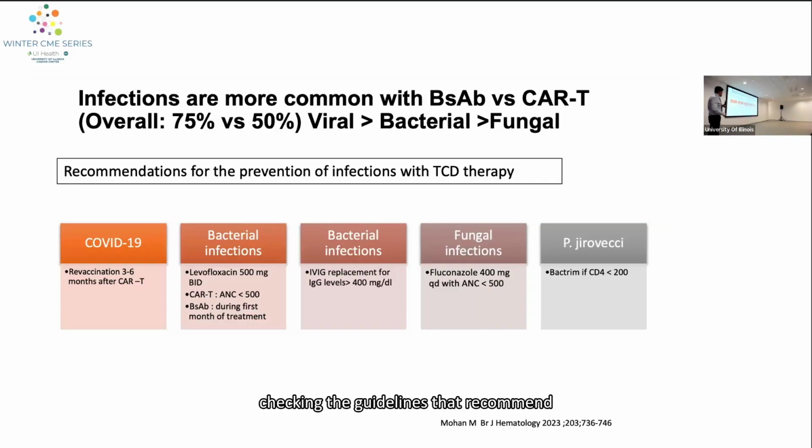The guidelines recommend checking IVIG levels and replacing them when IgG levels go below 400, and administering prophylactic antibiotics for all these opportunistic infections. So it is something to consider, and vaccinations for patients who receive CAR T cell therapies as well.